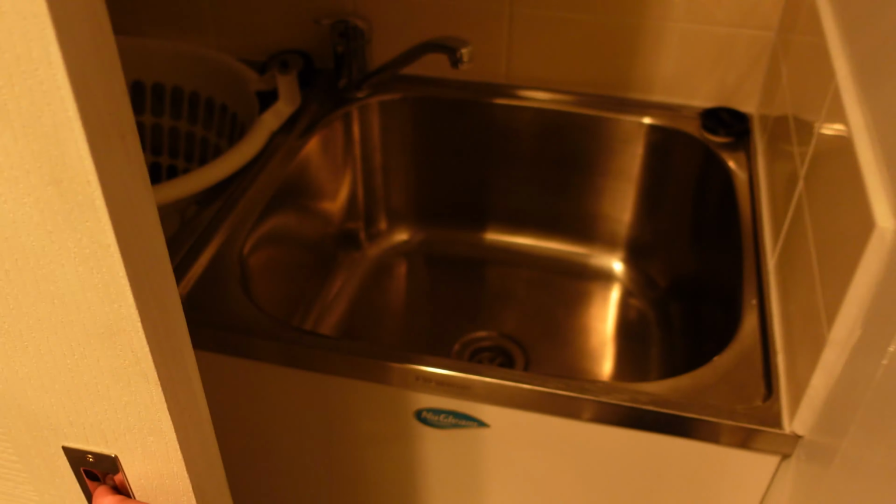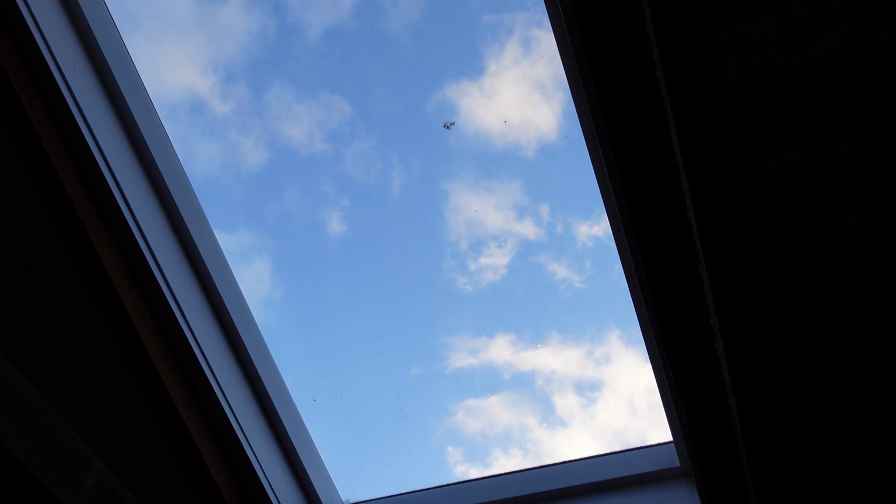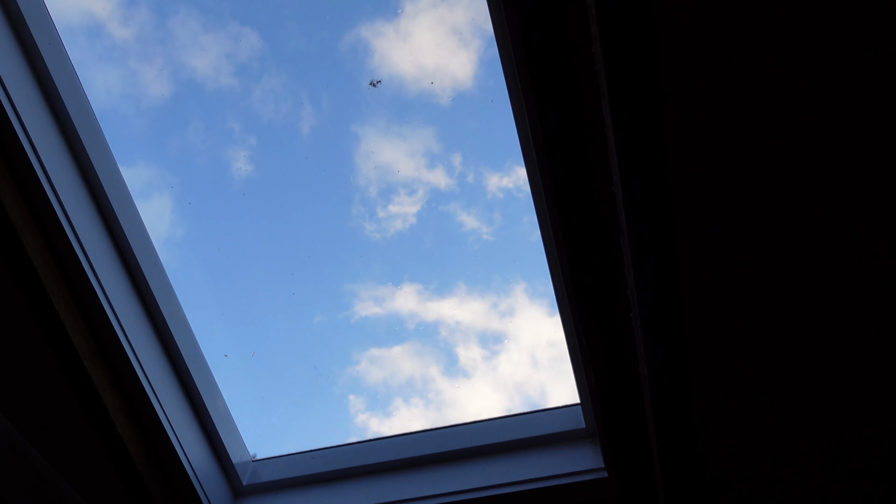Ew. There's your boy, A. Oh, this is where they do the laundry. Oh, look at that little skylight, guys. I could see the sky and the bird poo. It's got a little radio, guys. Pump out some jams. And it's got the cute little table for two. Pretty happy with this place.